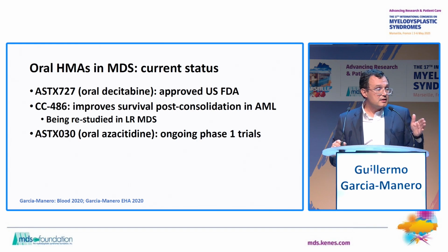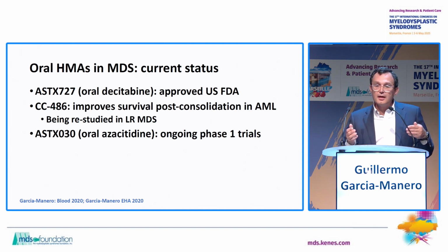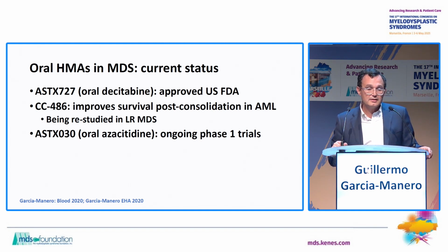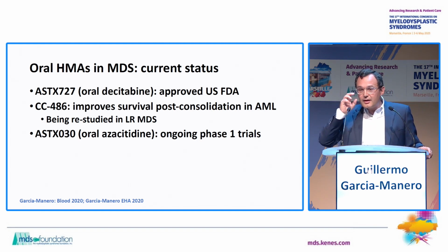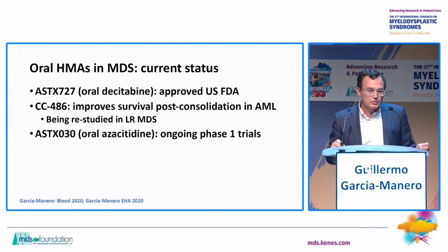Then we have CC-486. This is the oral azacitidine that is approved for AML, that is being re-studied in myelodysplastic syndrome low risk. I actually think that we should really think about how to put this drug also in high-risk disease. I think Dr. Fenot and the French group has some combinations with venetoclax, so this is something that I would like also to see.